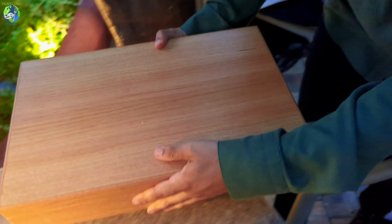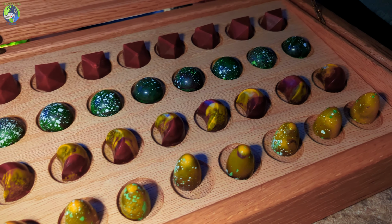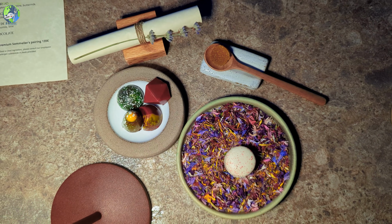This is the final set of desserts. They gave it to you all at once, but they also give you the magic box of chocolates where you get to try the different chocolates they have to offer.